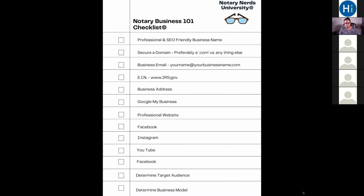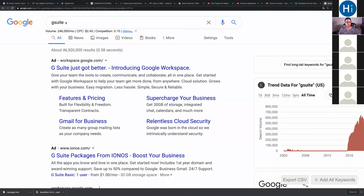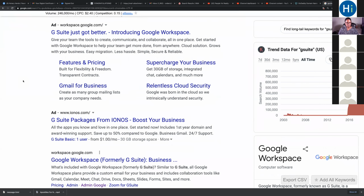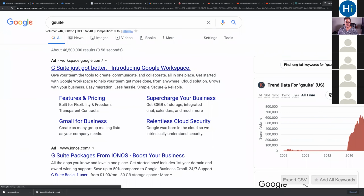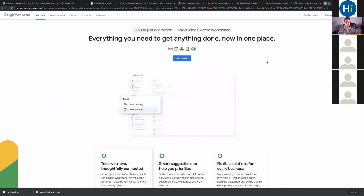So you went and secured your domain name from GoDaddy or whoever else. Now you're down on the checklist and it's time to secure your professional email. I would recommend going to G Suite. I'm going to share my screen, and just raise your hand if you have a question. I Googled G Suite. You can just click on the top one that comes up. This is where I go every time I want to secure my emails.